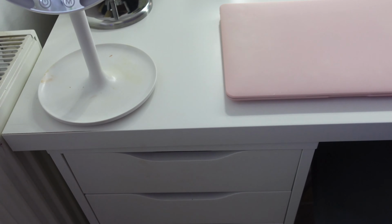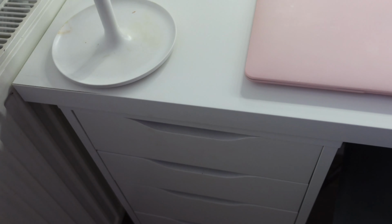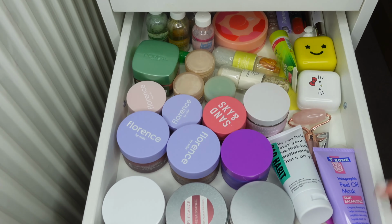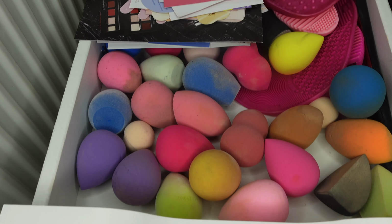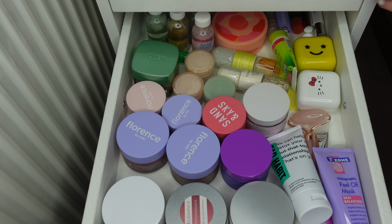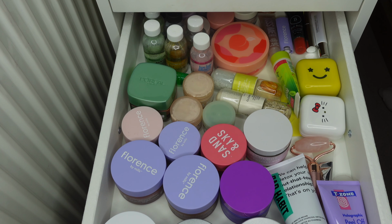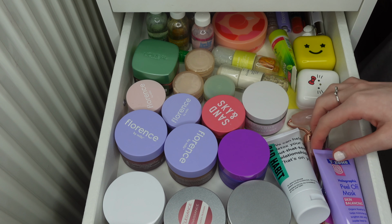I'm going to stand up my ring light so it's easier for me to show you, so I don't have to hold the camera and have it wobbling when I show you. I'm going to start off by showing you what's in this drawer, because this is the first drawer that actually has my skincare. The first one is literally just beauty blenders and some little notes that I get from packages I receive. But in this drawer it's basically my spot face masks, spot stuff, and lip balms pretty much. So I'm going to start off over here.